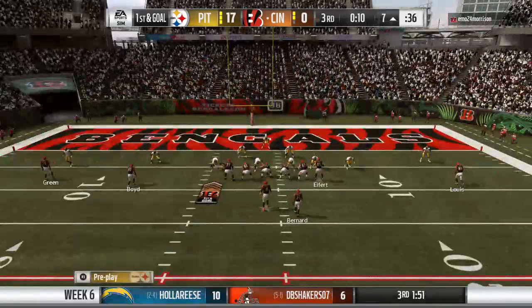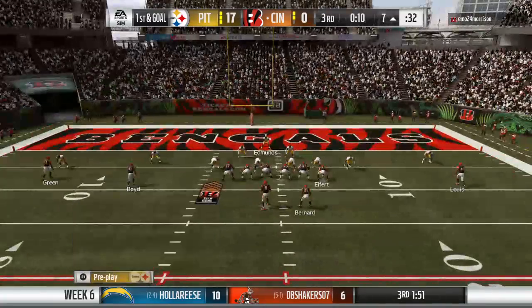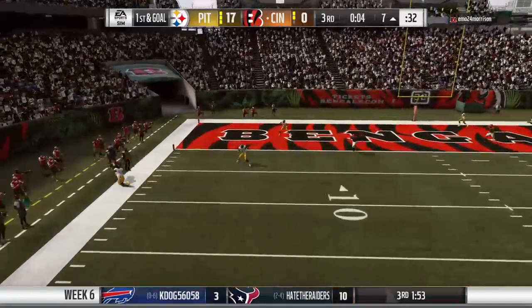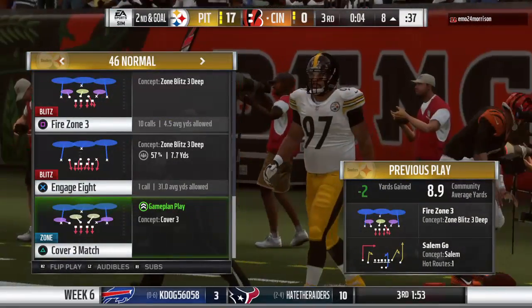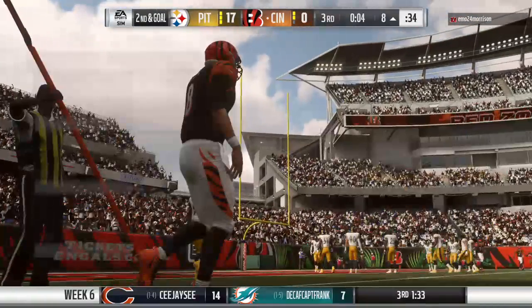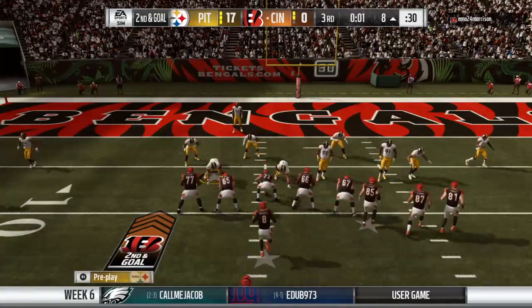First and goal, and they got to be thinking a chance to get right back into this football game. From the gun, Mariota steps away to his left. That's going to go as a loss of a yard, and it'll be second down. They don't want it, fellas. They don't. It's second and goal, back to the 8-yard line now.